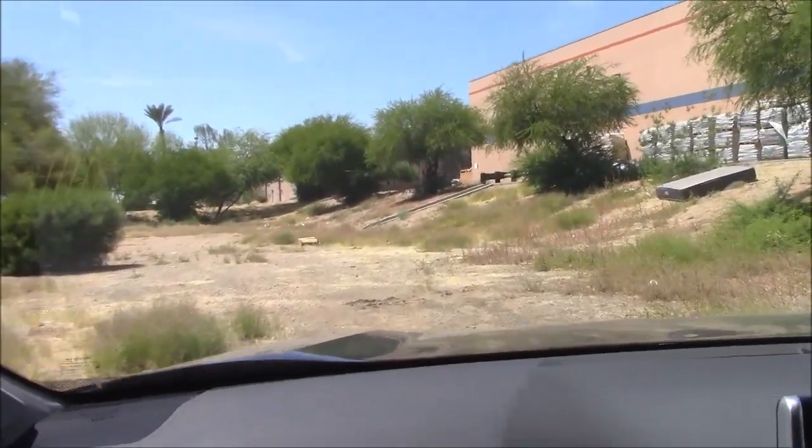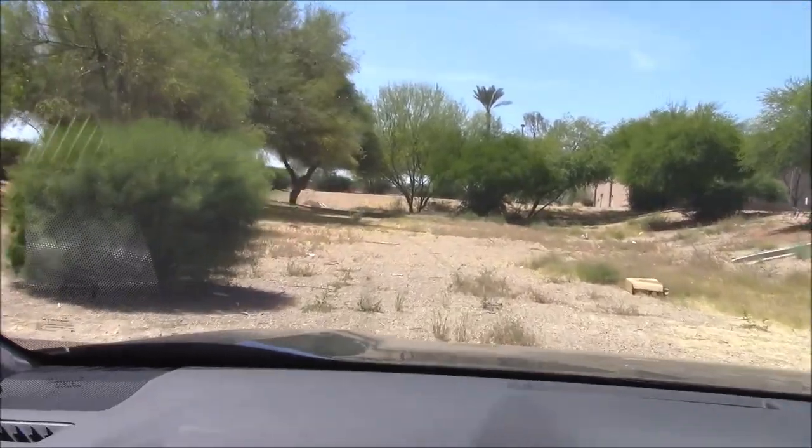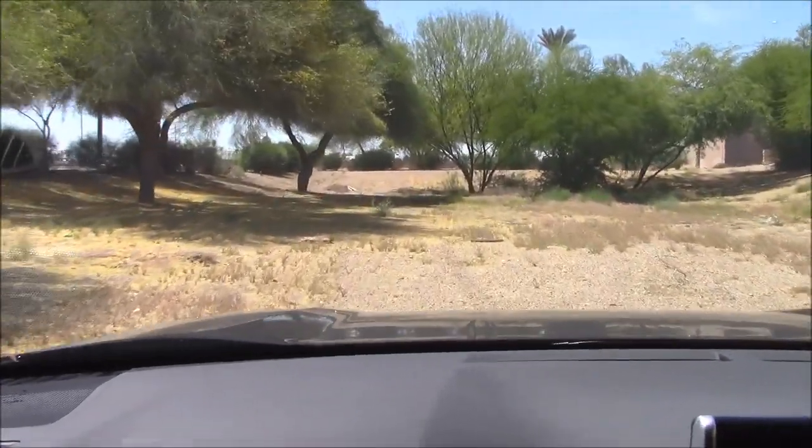This vehicle takes up bumps and potholes pretty good too, especially off the pavement.